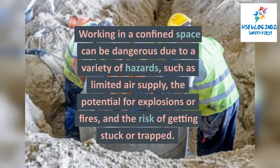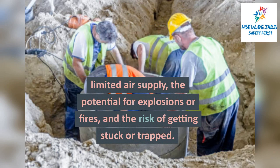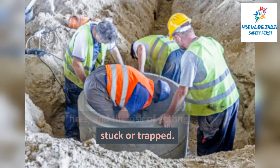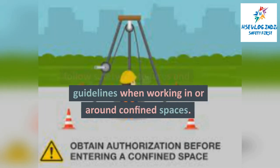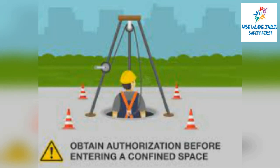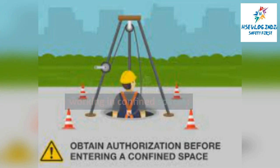Working in a confined space can be dangerous due to a variety of hazards, such as limited air supply, the potential for explosions or fires, and the risk of getting stuck or trapped. Therefore, it is important to follow safety procedures and guidelines when working in or around confined spaces. Here are some key safety guidelines to follow when working in confined spaces.